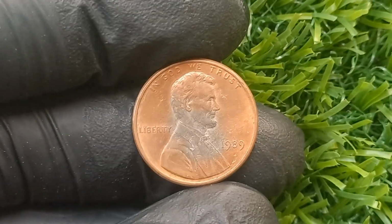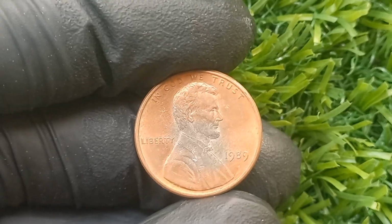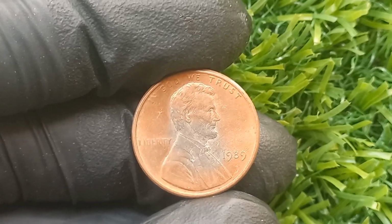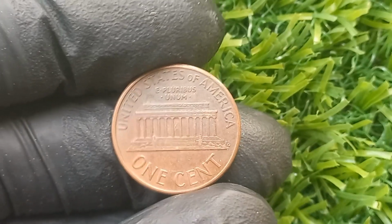Have you ever held a simple penny in your hand and wondered, could this tiny coin unlock a fortune? Imagine just one penny, worth nearly $1 million. Yes, you heard that right. Today, we're diving deep into the extraordinary story behind the 1989 Memorial No Mint Mark Lincoln penny, a coin so rare, collectors would give anything to own it.